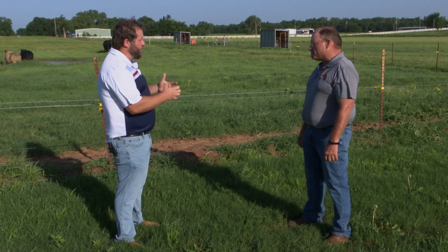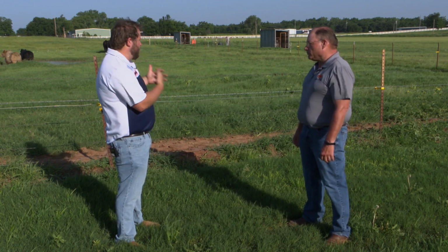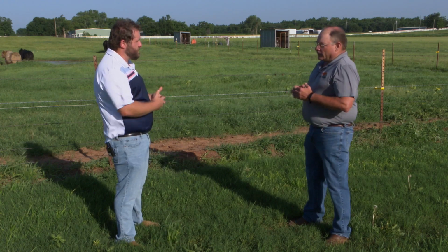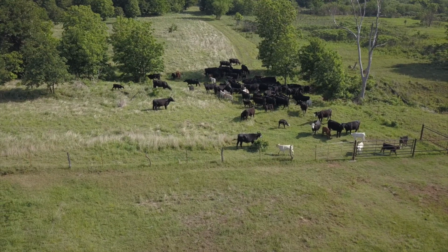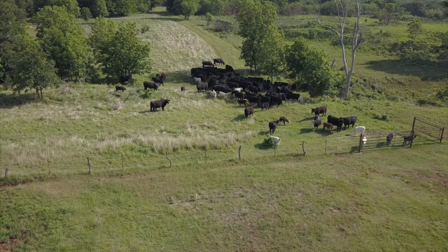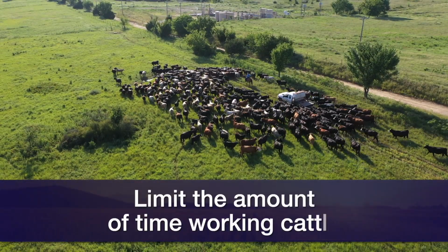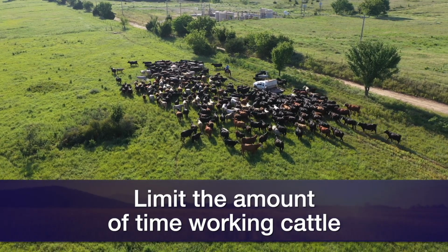You mentioned briefly a little bit about having access to cool water and maybe even a pond, but are there any other management strategies that producers can take to kind of limit that stress? If cattle don't have natural shade, you need to find a way to supply some artificial shade structures. Other things is, don't work cattle or transport cattle or process cattle in unless you just really have to.